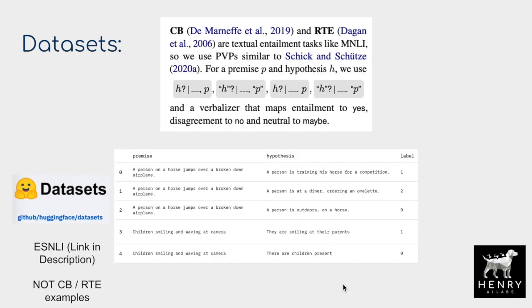They also test this out on textual entailment tasks like natural language inference. These are examples from the e-SNLI dataset, not the CB and RTE datasets that are used in the paper. What you have is a premise and a hypothesis, and you have to predict whether the hypothesis is an entailment of the premise. So the pattern predicts yes, no, and maybe, and those outputs from the language model are mapped to entailment, contradiction, and neutral. Again, you have these patterns where the hypothesis is placed here, question mark, bar, mask, and then the premise.